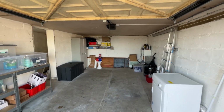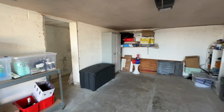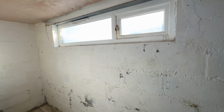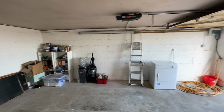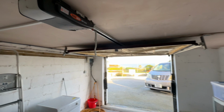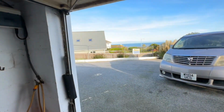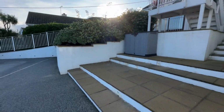Great for storage. There's electric connected, water connected, and a bit more further storage around the side here as well. But really good storage space or car space. So let's have a quick look inside the property.